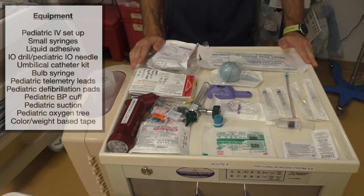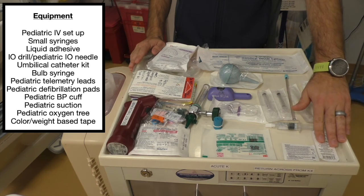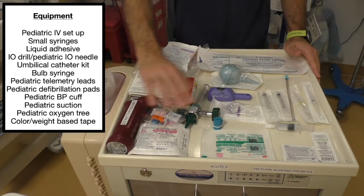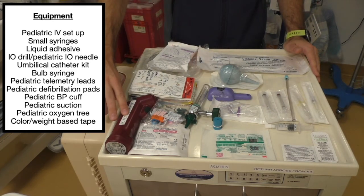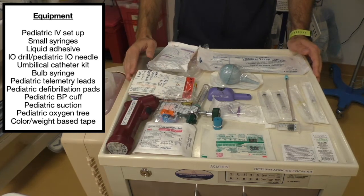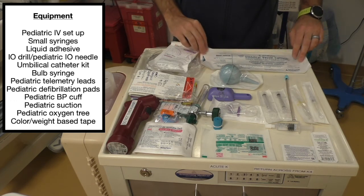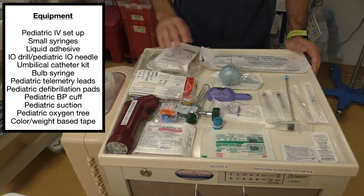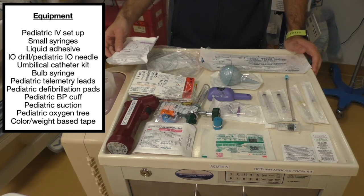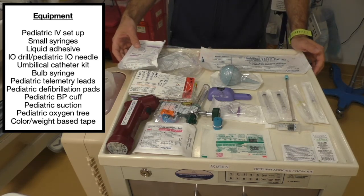We're going to set up our equipment, and I'm going to have all of my IV access. I'm going to have Mastisol in case they're sweaty or wet, so that the Tegaderms will be able to attach. If we're not able to get IV access, we'll have our IO drill with the appropriate sized needle. And then if all of that else fails, we do have the umbilical vessel catheter that the physicians are able to place. We'll also have our bulb syringes, and then our other pediatric specific monitoring devices with nasal cannulas, pulse oxes, EKG leads, and blood pressure cuffs.